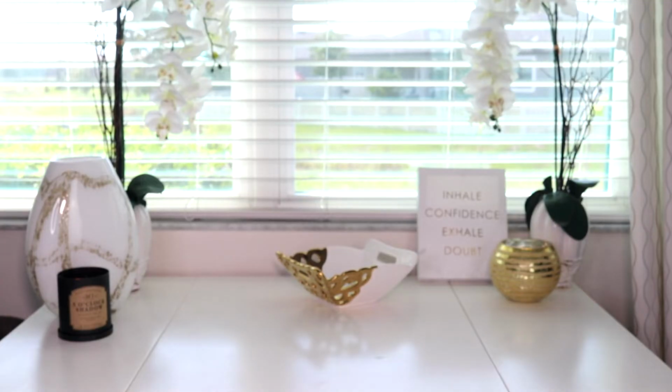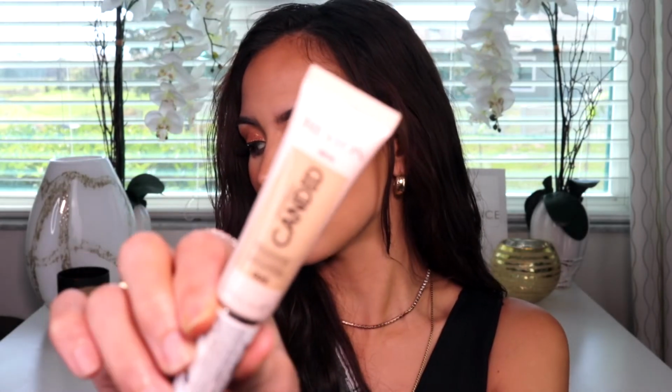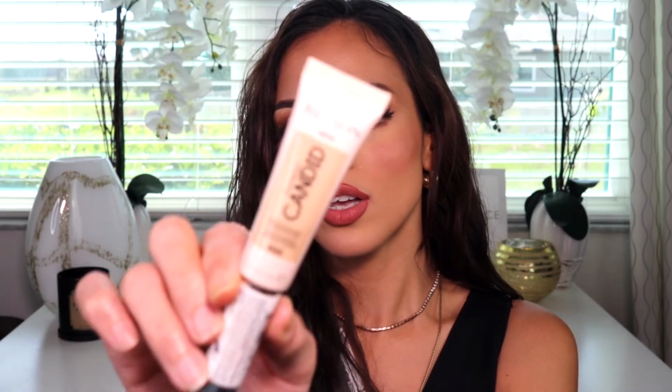And then the next one is the Revlon Candid Concealer. When I first tried this concealer, it honestly didn't wow me at all. It wasn't until we got into quarantine and I started wearing more lightweight makeup that I really started appreciating this concealer because it just melts into the skin. It gives you so much more of a natural finish. It's just a really nice formula if you don't want a super heavy cakey under eye.